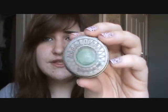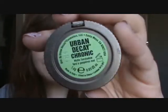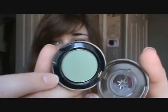Okay, so this brings me to my next one, which is just their eyeshadow in general. So here's one of their eyeshadows. It's the only single one that I have. This is in Chronic, by the way. It's a matte eyeshadow, and it's green, if you're curious. But just their eyeshadow in general is amazing. It's so easy to blend. It's so pigmented. I just love their eyeshadow.